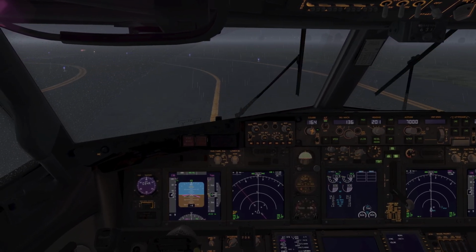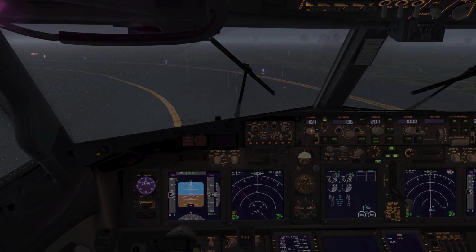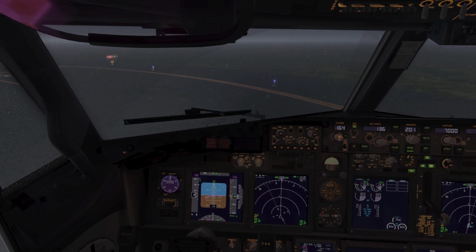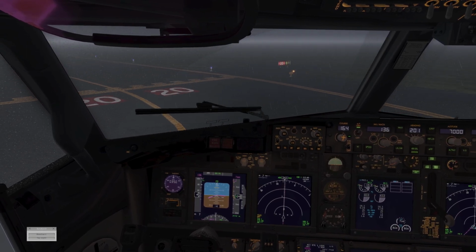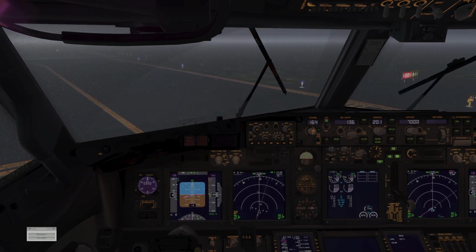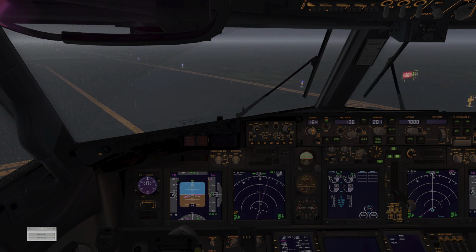525 Romeo Charlie is on number 1014 at Lincoln. I'll have our clearance. November 525 Romeo Charlie, can you hear me? Got you loud and clear now. For 5 Romeo Charlie, depart runway 14, fly runway heading, maintain 3000. Zibo 7378, contact tower on 124.550. Have a nice flight. Contact tower on 124.550. Zibo 7378.